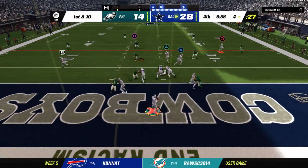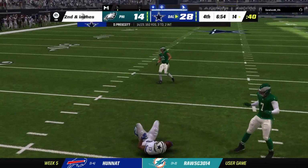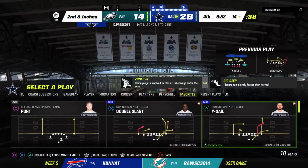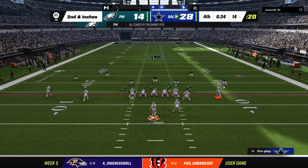Prescott now after the fumble recovery. Got an open man. It's Michael Gallup, and that's good for a pickup of 10 yards. And that'll leave him with a second and just a few inches left.